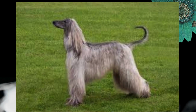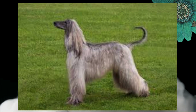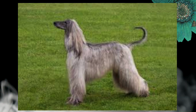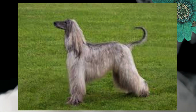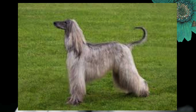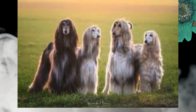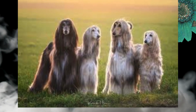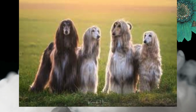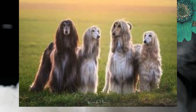English officers traveling home from time spent in the far reaches of the British Empire brought the breed back to Europe with them. By the 1900s, Afghan hounds were the breed of choice among Britain's upper classes. The American Kennel Club, AKC, first registered the breed in 1927, but it didn't gain popularity in the U.S. until the 1930s. The Afghan Hound went on to win Best in Show at the Westminster Kennel Club Dog Show in 1957 and again in 1983.